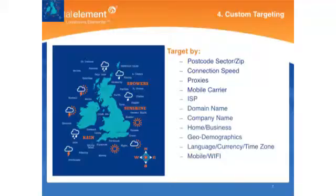So this can offer a really rewarding way of being able to accurately reach more relevant audiences without worrying about the privacy laws. And that's very much from a European perspective, that a postal code sector is not deemed private, personally identifiable information. So that's a really key way.